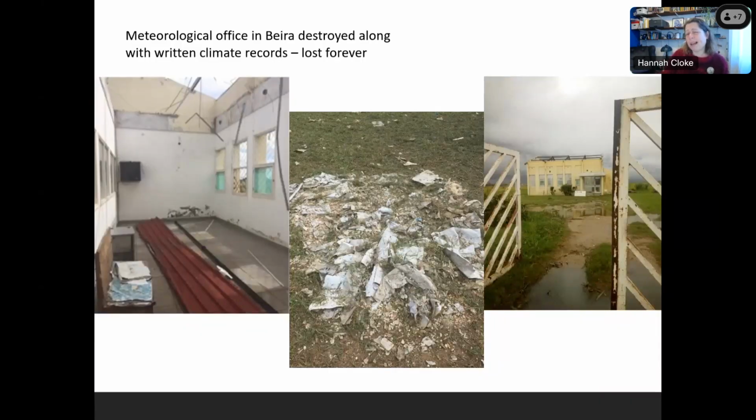One of the really bad things was the meteorological office in Beira was completely destroyed. And inside there were all of these handwritten climate records. And we can never get these back. These are lost forever, which is why the digitization of climate records is really important. And there are lots of campaigns out at the moment, things like Rainfall Rescue, where people are using public citizen science basically to digitize lots of these handwritten records so that we don't ever get into this situation again.